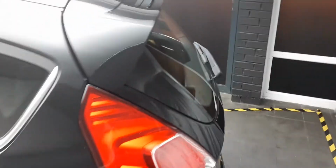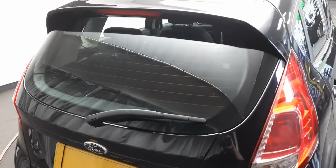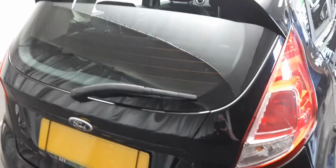That is a very reassuring sign for how sensibly the past owners have treated this car, because you want a car that's been loved. You want a car that's got a lot of years left in it, and you want a car that's still got a bit of fight and a bit of bite left in it as well.